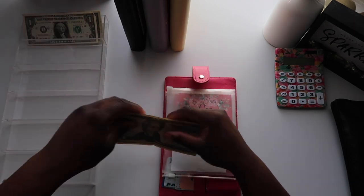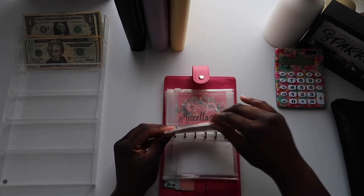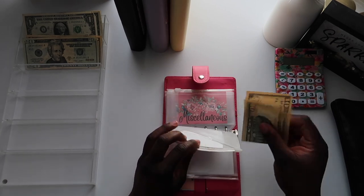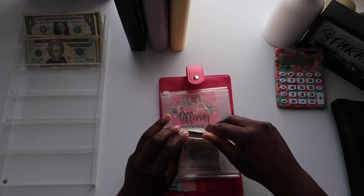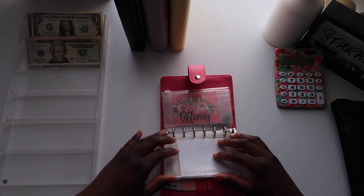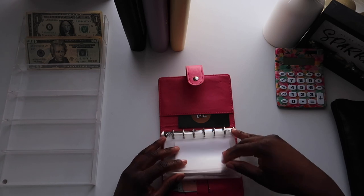Let me put it up here actually. Okay, laundry, I'm actually gonna recycle this 10 because I need to do laundry and that's staying right there. Miscellaneous has, let me see, $1. It's okay, that's okay. Offering doesn't have nothing, and receipts, we already emptied receipts.